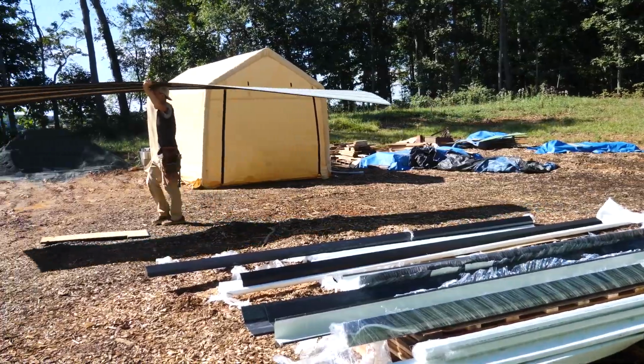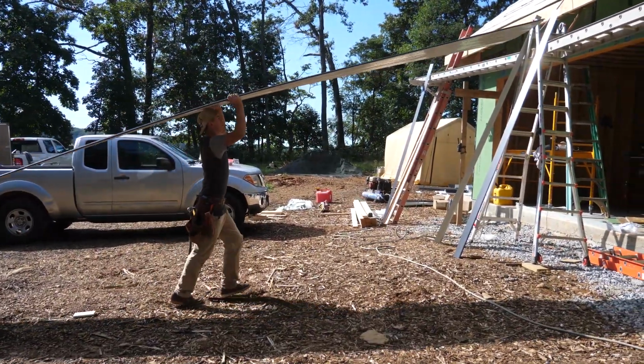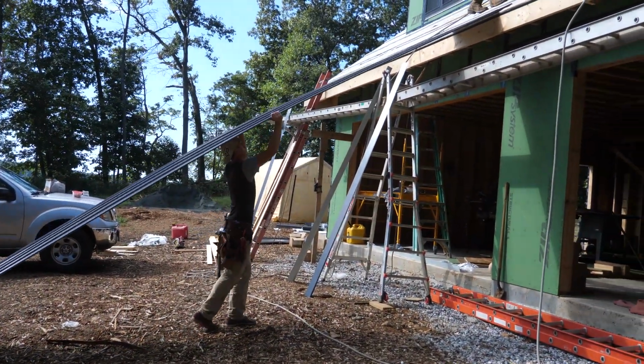This young man on the ground was definitely the unsung hero of the team. He fed all the metal roof panels up pretty much solo. These are 20-foot long panels on the back side and 26-foot long on the front.